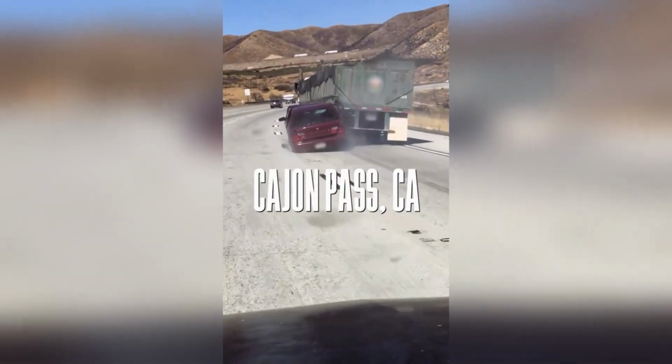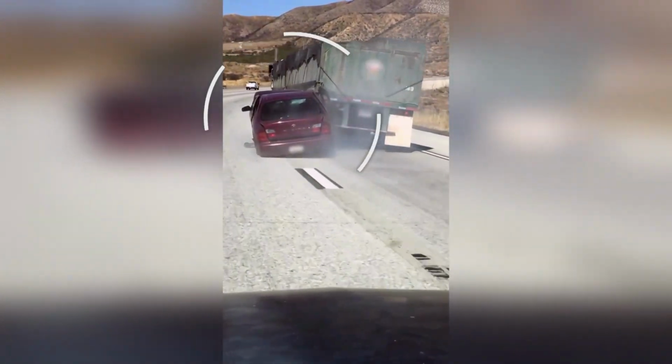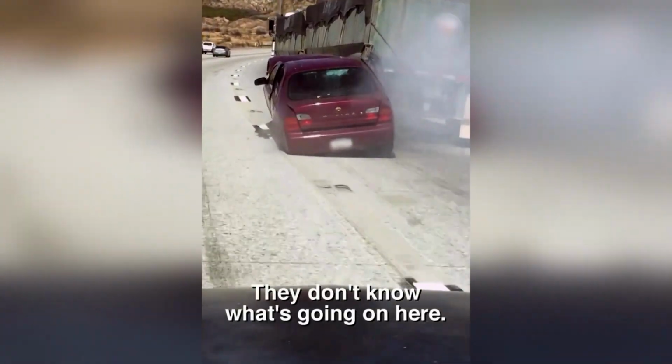On a California freeway, a motorist records a semi dragging a red car that is wedged under its trailer. Look at that. That's on the freeway going up the Cajon Pass. I don't know what's going on here. Making the situation even more dire. Oh my God.